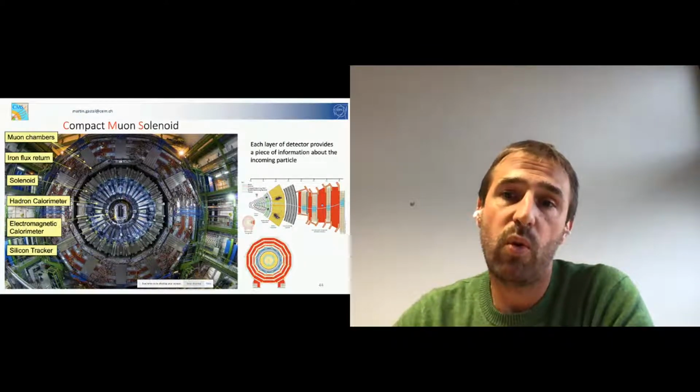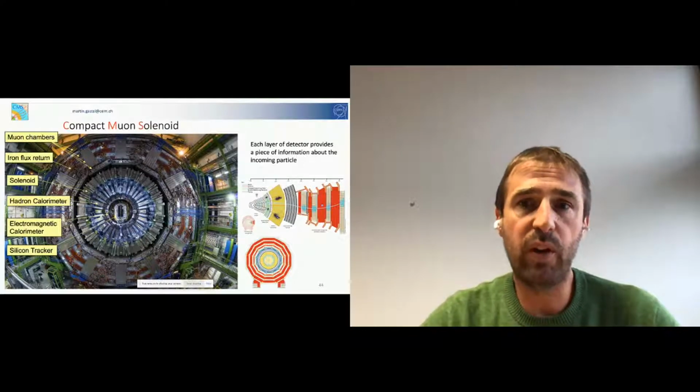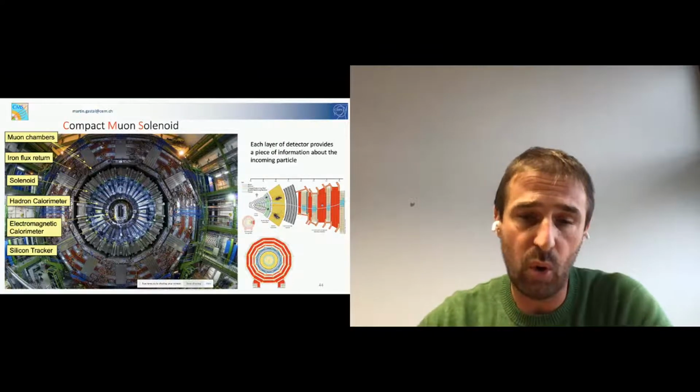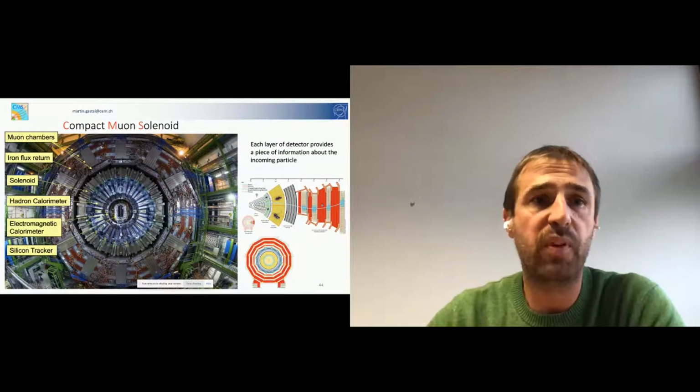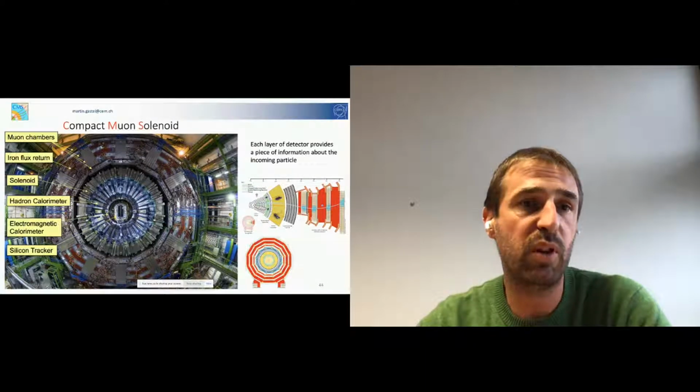So the idea is that you've got this detector, and every particle flowing through it will leave a signature of its passage. And when you put all these signatures together, you obtain what we call an event, which is here represented in a 3D reconstruction.